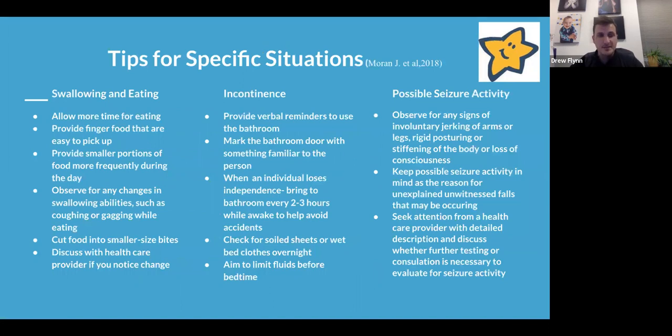So we'll move into specific situations. This is from the National Down Syndrome Society's Alzheimer's and Down Syndrome guidebook. These are just a couple of things they highlighted. For swallowing and eating, always allow more time for eating. More so, provide finger food that's easy to pick up. Always provide smaller portions of food, and do that more frequently during the day.